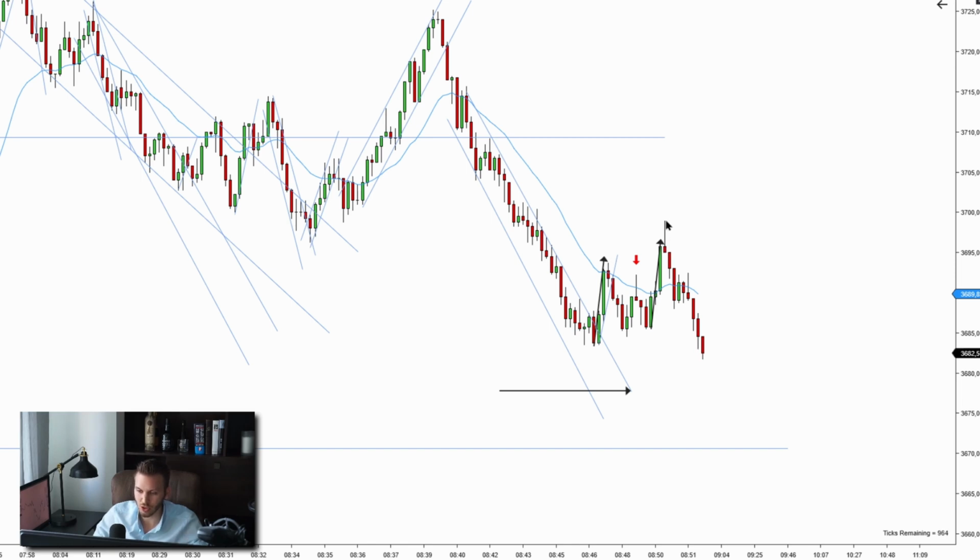But if you're not sure, if you're taking a larger visual two-legged pullback above the exponential moving average, what you can do is wait for a push below the EMA and get a lower high confirmation setup of this larger two-legged pullback. And this lower high was about to confirm the overall analysis and the overall sell. This was a great bearish bar.